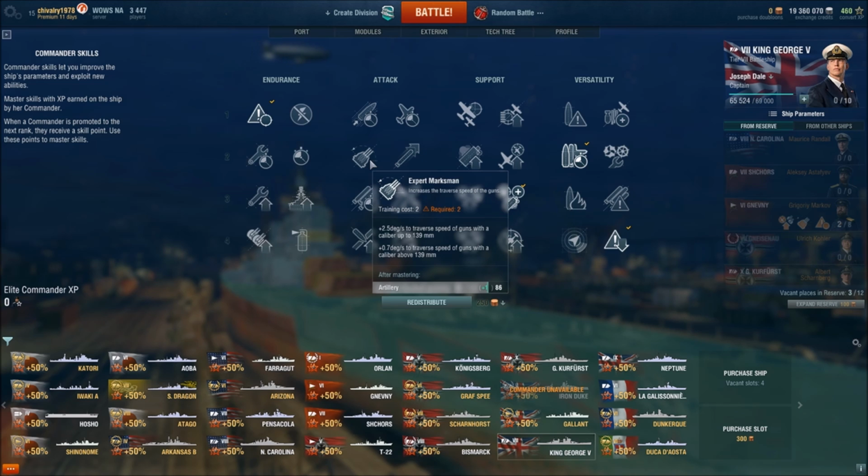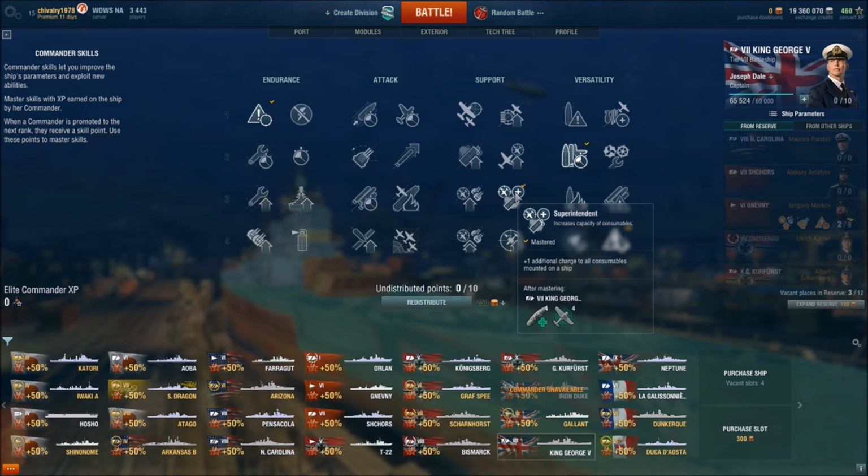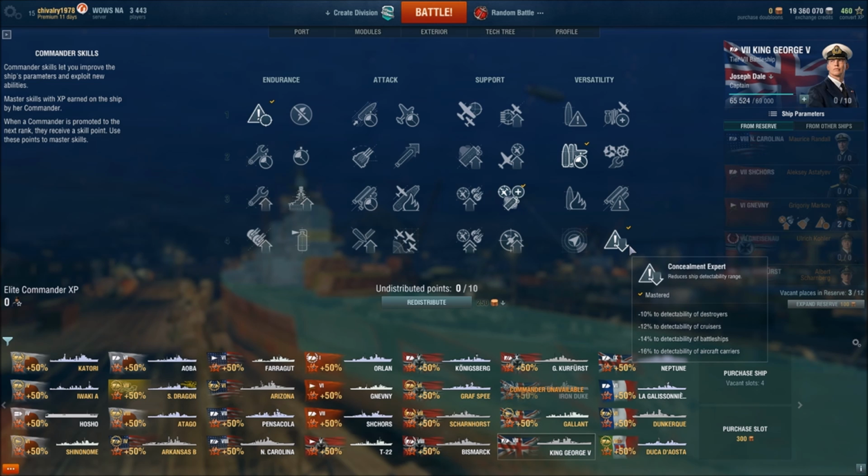Yeah, I was taking a lot of damage, and I started realizing, well, it'd be better here if I could shoot faster, reload faster. So Adrenaline Rush quickly took the place of Expert Marksman. Again, preferential choice on my part. You may not agree. That's perfectly fine. In the Tier 3 skill, of course, Superintendent makes sense, and Concealment Expert always makes sense.